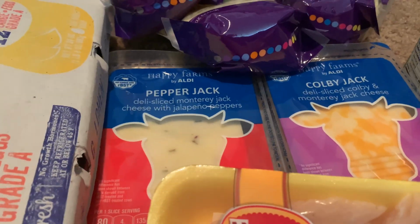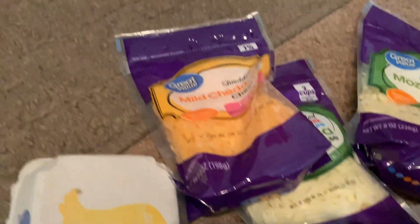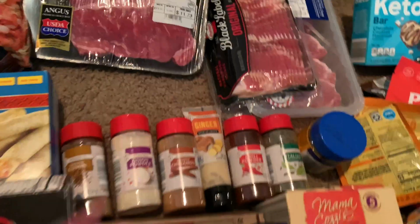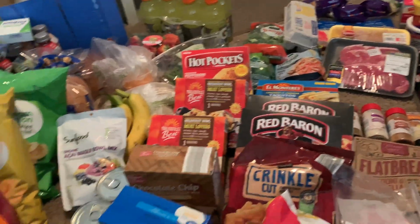I did get pepper jack slices and Colby jack cheese slices, 2 bags of mozzarella and a bag of mild cheddar, a whole carton of eggs, and a bag of shrimp. So that is everything that I got food-wise. Like I said, I do need to go back and get more vitamin waters for my boyfriend.